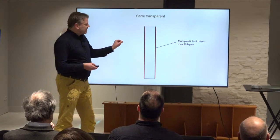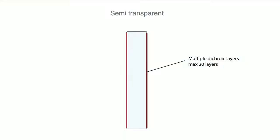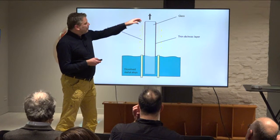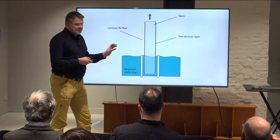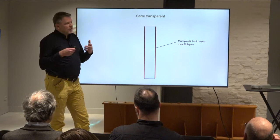If you do the dipping process one time, the saturation is too low. So you need to do it 3 or 4 or 5 times before you see the color coming. What color you get and how thick the layer will be on the glass depends on the kind of metal alloys and the speed of pulling it out. The thickness of the layer is the same as the color that will be transmitted. The maximum is about 20 layers, then you have the most saturated material. If you do more layers, it doesn't get any better.